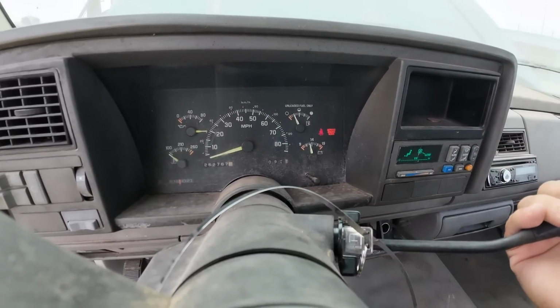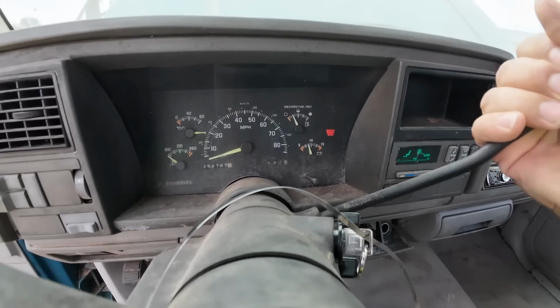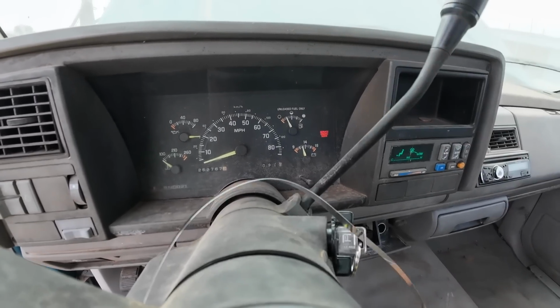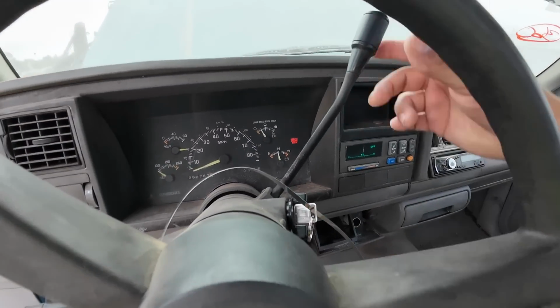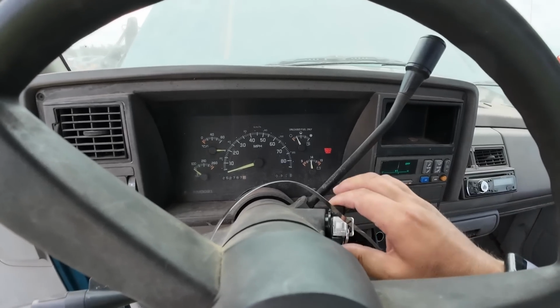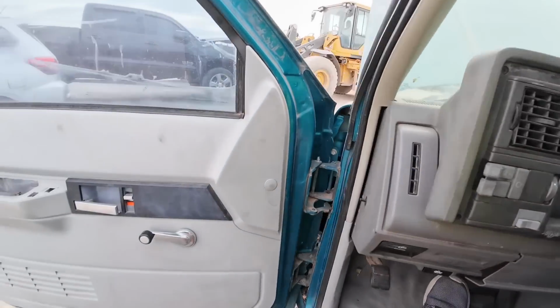Does it go into gear? Yes, it does. Reverse? Yes. And that's about all we're going to get out of it. Somebody tried the air conditioning, which obviously isn't going to work because it has no hoses. I'm going to go ahead and shut that off, guys.